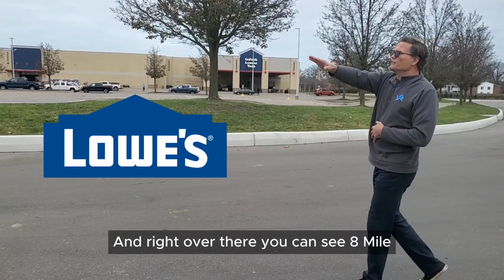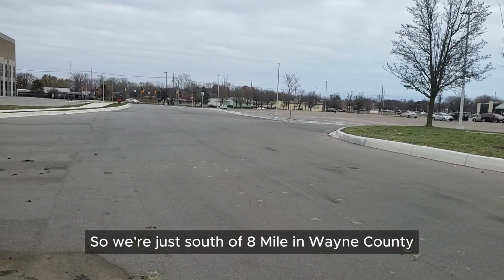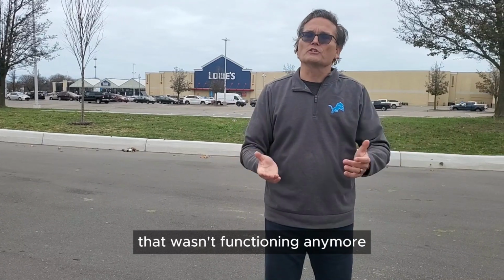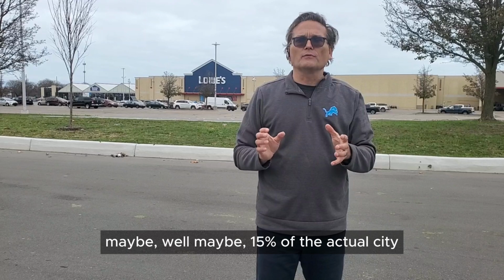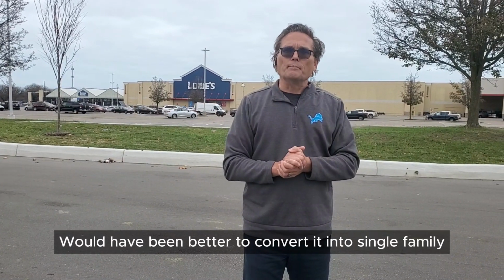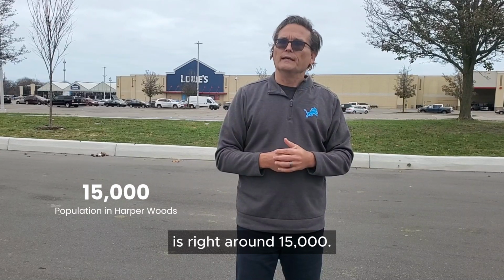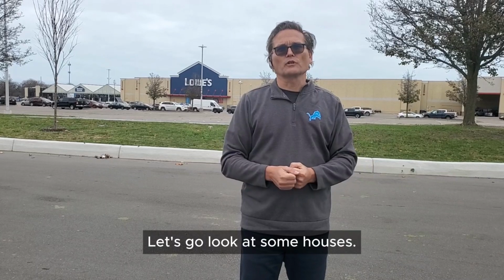And right over there, you can see 8 Mile, the infamous 8 Mile from the Eminem movie. So we're just south of 8 Mile in Wayne County. This is also a sign of development because they got rid of the mall that wasn't functioning anymore and put in warehouses. The only question is, this is maybe 15% of the actual city, this whole area. It's 83 acres. Would it have been better to convert it into single family or multifamily homes? We don't know. Current population of Harper Woods is right around 15,000. And again, it's a solid Class B city. People want to live here. Let's go look at some houses.